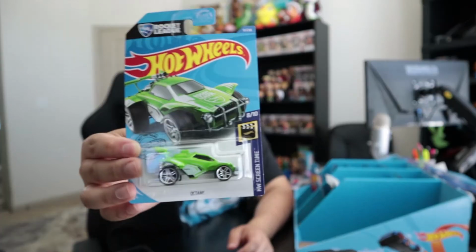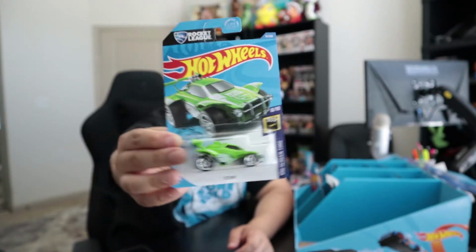It says it's an Octane, but it looks like a Rocket League car. So if you guys know that video game, Rocket League, it looks like that car. I'm gonna look this up just because it might be worth some money. Nope. Dollar and some change plus shipping. So that's a negative. Let's keep going. So far, guys, we've struck out, but let's keep going.